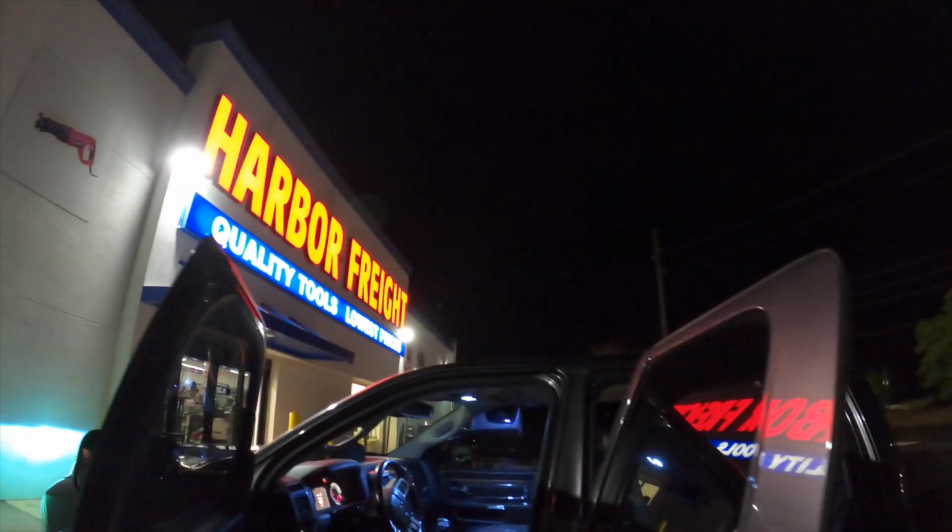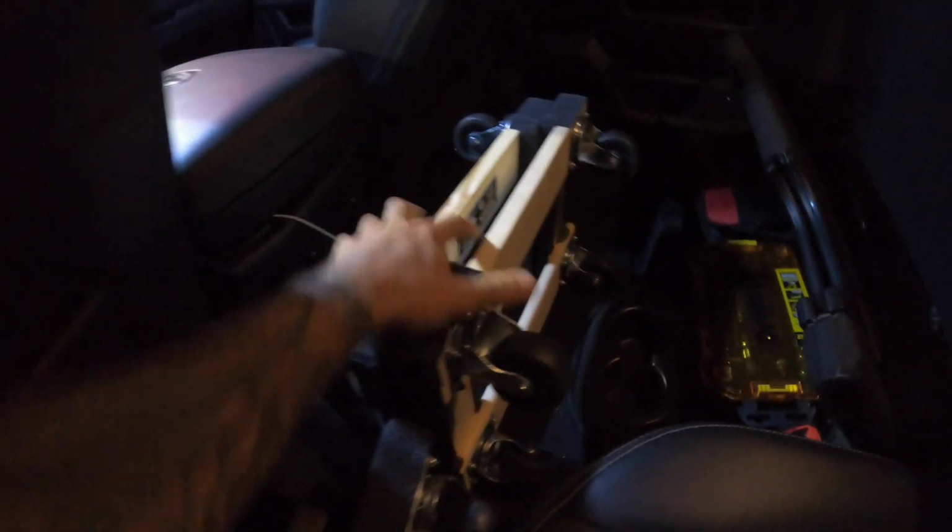And just to add to the adventure, we're at Harbor Freight. I picked up 4 of these dollies. If you guys are watching the SST build, this way we can put the cab on something and roll it out of the way to work on it.